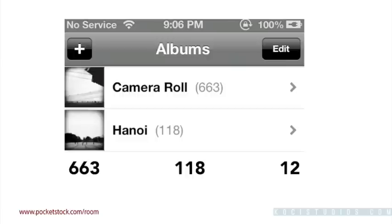On a recent trip to Hanoi in Vietnam, when I was done, my camera roll had 663 pictures. I let them bake for about a week or so, and I edited those down to 118 images. And ultimately, the only images that I will show people or publicly share are about 12 images. So I've really cut off the ends there.